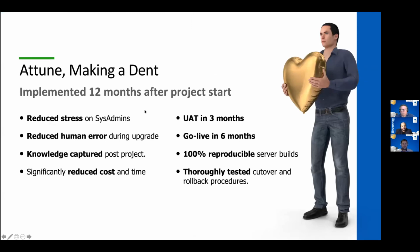So in summary of the case study, we came along with Attune on this case study project. We implemented Attune 12 months after the project start. They had run the project for 12 months and then they brought us on board. When we came aboard, the results were we reduced the stress on sysadmins during cutover. We reduced human error during the upgrade. Knowledge was captured post-project once all the consultants had left. There was a significant reduction in cost and time from the trajectory they were on.